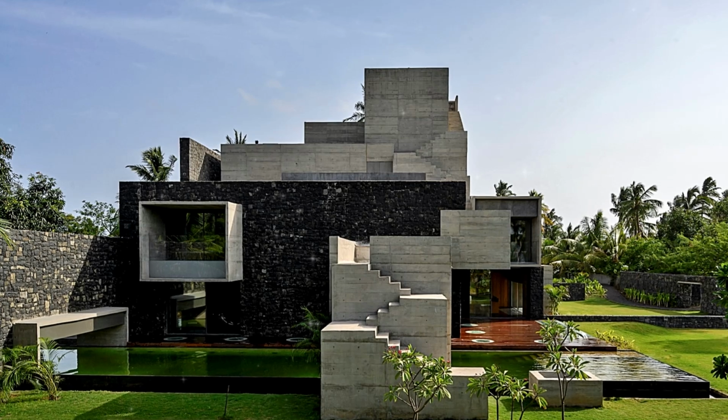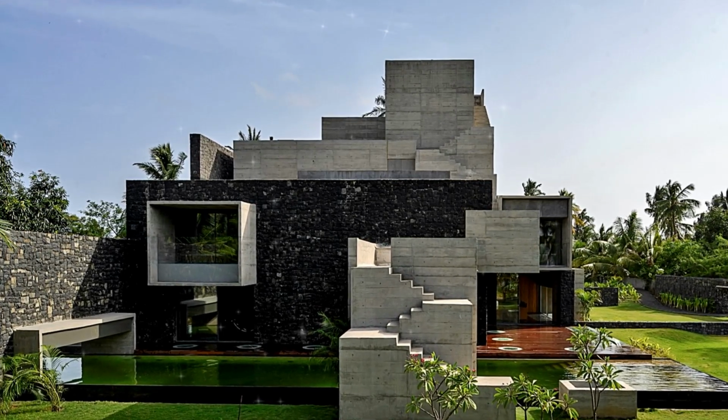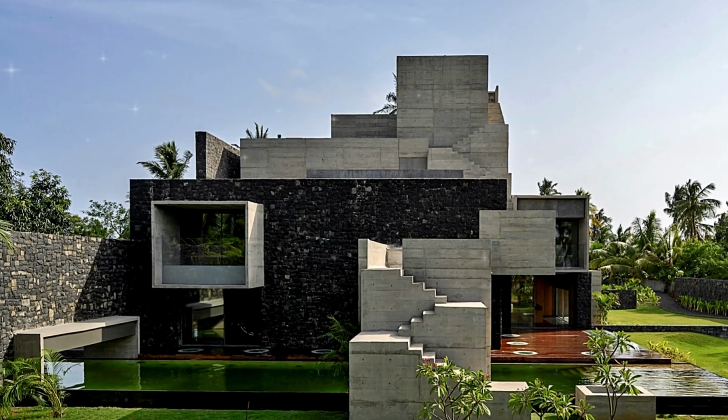Let's expand on the design process of the home. What was the brief for the project and the concept behind the design?